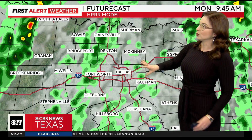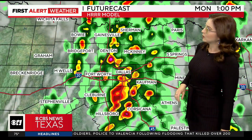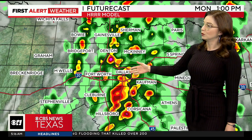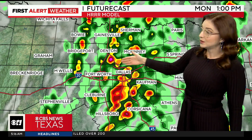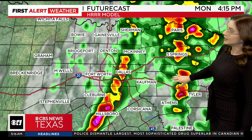So here's First Alert Futurecast. This is a different model than I just showed a couple of minutes ago. I just wanted to show you the slight differences in timing and intensity that we're looking at. So through the mid-morning hours, in agreement that we'll have those scattered showers out ahead of the line. Then we are looking at those thunderstorms picking up in coverage through the Metroplex from about 11 a.m. to about 5 o'clock right through I-35 and then tracking over into East Texas.